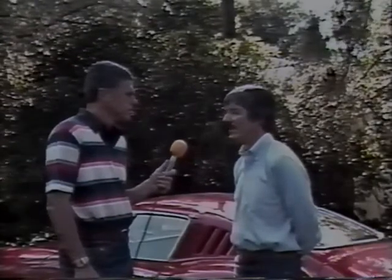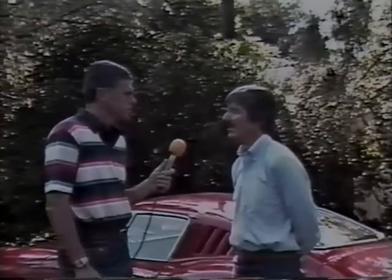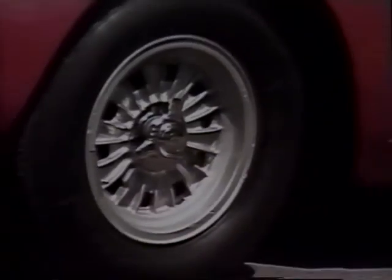It does need something in the way of tires that would be sticky, whether they be vintage race tires or some of the newer tires. I guess BF Goodrich has a comp tire that they're putting out that's supposed to be quite good on the street and on the track, which I'd like to try sometime.